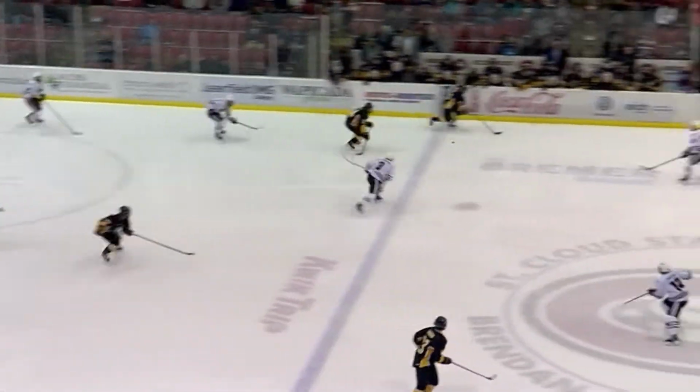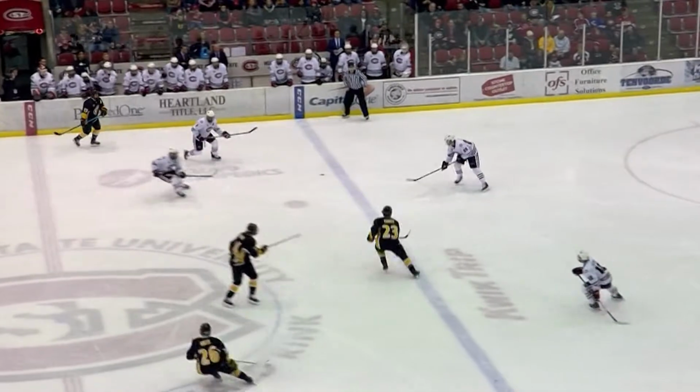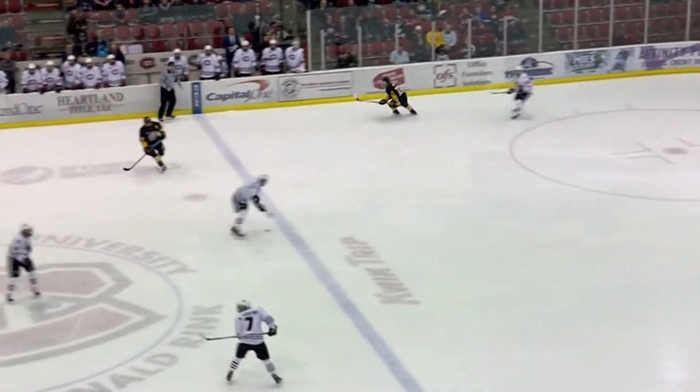Well, it's a big part of the game. You can tell when your team's into it, too. You're winning these races. You see Jack Paling here cut that off, create a turnover. Now you're looking to go north with it quick and attack. And it's a huge part of our game. With our speed up front, if we can do a good job back pressuring teams, it's going to create offense for us and it's going to limit theirs.